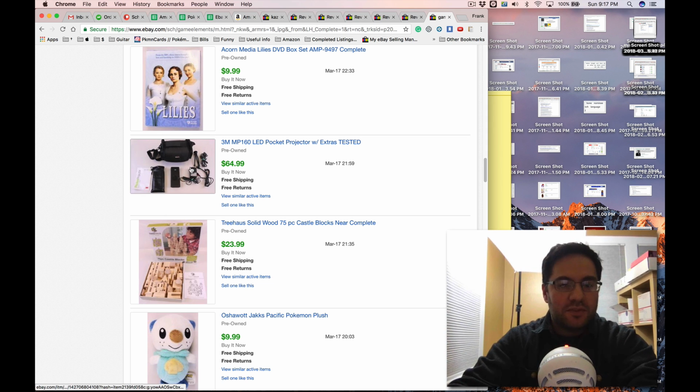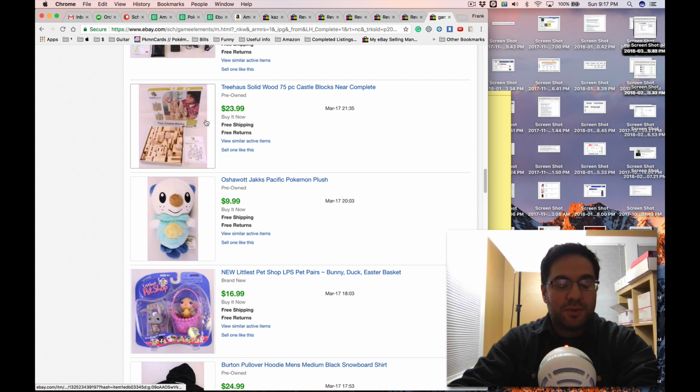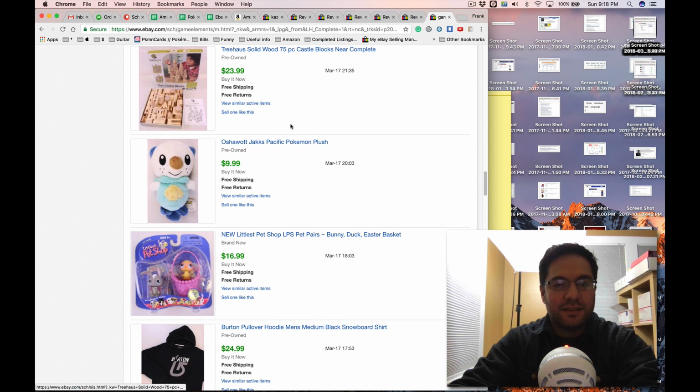And then, something like this, it came with all the accessories. It almost looks like a camera bag, but there's actually a projector and they had it for $4.99, and this sold pretty quick. This is incomplete, and we were able to sell it for $23.99. Shipping might be a little, I went through some of this stuff and lowered prices, maybe a little too much. I have no idea what the shipping is going to be on that. Hopefully it's not a lot, but this was, I think, $2.99.